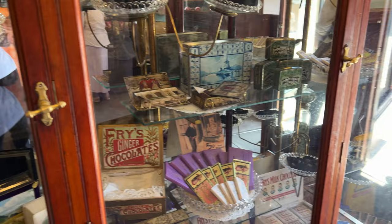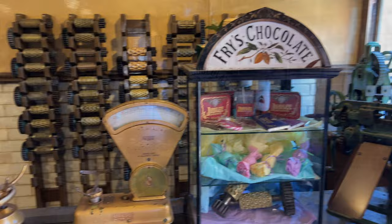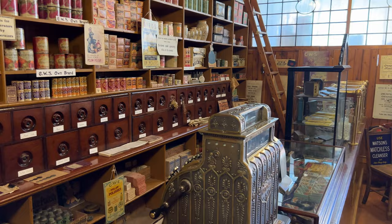Smell of all these sweets, absolutely delicious, mouthwatering. Look at them all. And then in here, we've got them making them. As you wander in and out of the buildings here at Beamish, exploring all the different areas, seeing the staff in the authentic costumes and taking in the sights and smells, it really does make you feel like you're back in time.